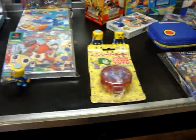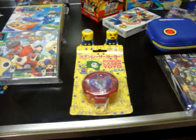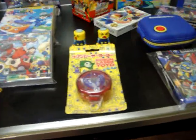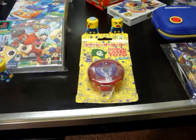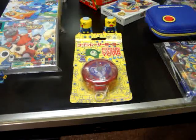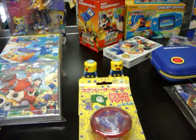Here is a very rare Tron Kobun promotional item. It's called the Kobun Laser Yo-Yo. And for those of you who are old yo-yo fans, it kind of reminds me of the Yo-Mega. You can see a little clutch mechanism inside. And there's also lights inside, which will light up when the yo-yo is spinning to create the laser effect. And then we've got some little Kobuns holding up the package here.